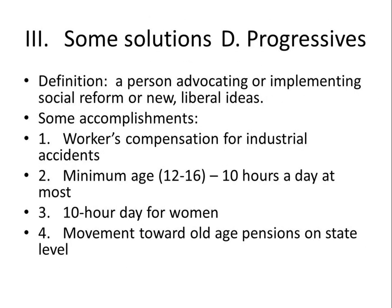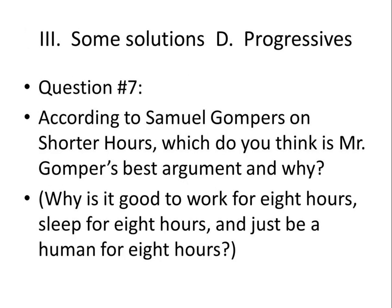Okay. So lastly, we're going to talk about progressives for a minute. And these were some of the accomplishments of the progressives. So progressive, we're going to talk about this a lot more later, is a person advocating or implementing social reform or new liberal ideas. Some of their accomplishments, they did come up with workers' compensation. They did change minimum age from 12 to 16 years old instead of 3 and 4, right? And they could only work 10 hours a day for women, and movement toward old age pensions on state level.